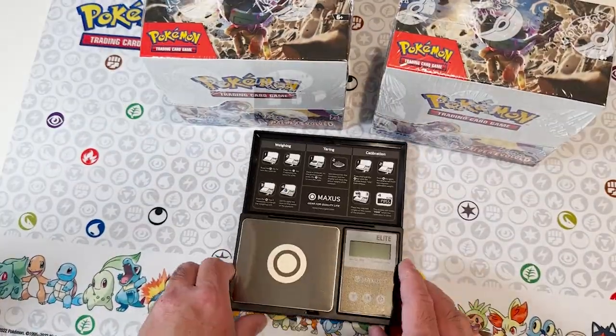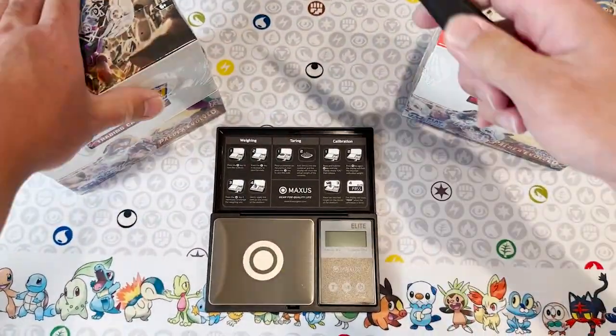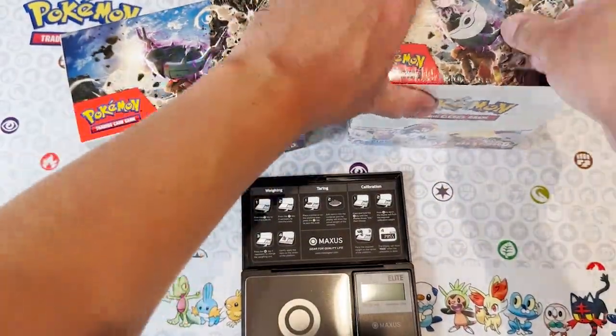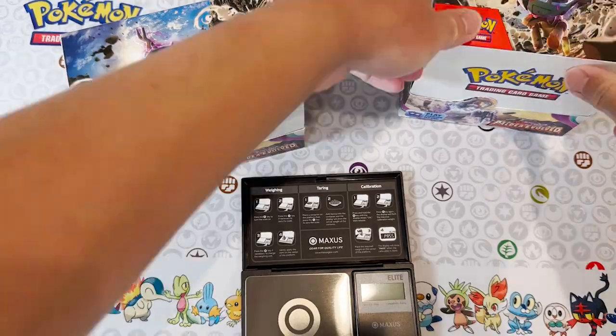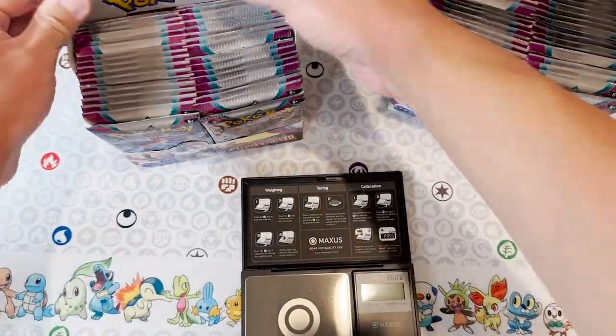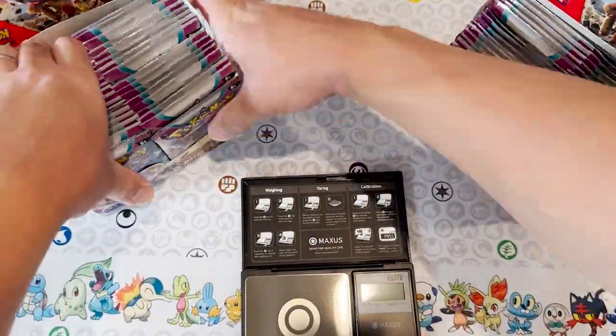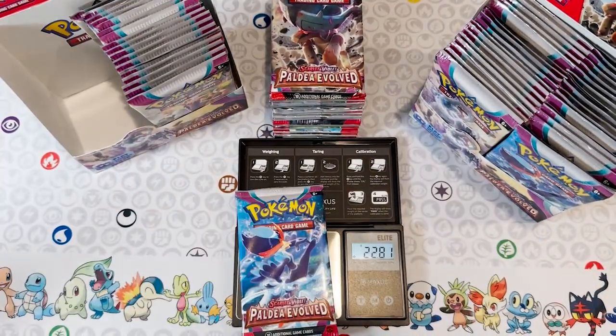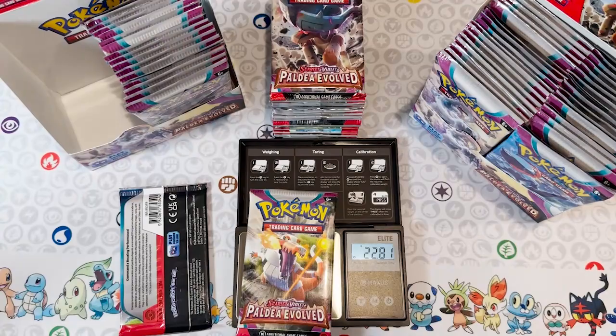So as you can see here, I have my two booster boxes ready to go. I also have a scale here in view of the camera so those of you that want to follow along can. From what I've seen and read online, it seems like it might be possible to weigh the packs in this new set to identify which ones have the hits. I did a video on the Scarlet and Violet base set where we did prove that it was possible, so we're going to see here if the Pokemon company fixed the problem in the newest set.